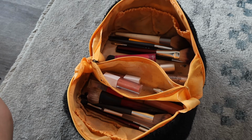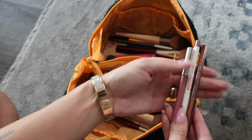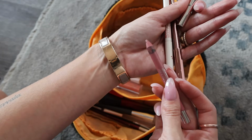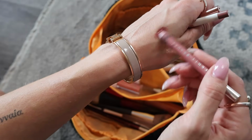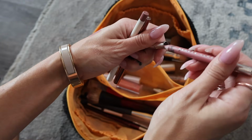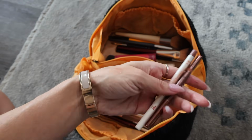Love my Love Trap. Honestly, I'll probably repurchase it. I just recently repurchased the Charlotte Tilbury Iconic Nude, so maybe when I start running out of that, I'll repurchase Love Trap, but I've loved Love Trap for a very long time. Also in here, I have the Fenty Beauty. This one is in Thugs Blush 2. So this is a beautiful, like rosy pink. Big fan of the Fenty. I have no idea what I'm gonna do for lips.